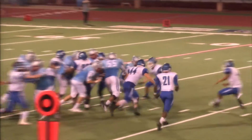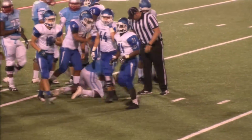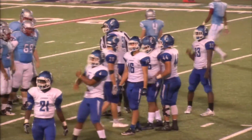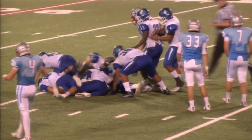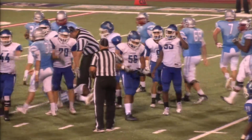Hand off to Gatewood. Gatewood just a sophomore, but some good size. He makes his way over the 30-yard line. Cameron King, good to see Cameron stepped up. Gatewood stopped short. Boy, the Wampus Cat defense with a great stand to begin the third quarter.